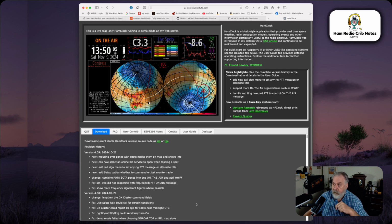And you can find these on the Clear Sky Institute site. They're the ones that build the HamClock app. And that's where downloads are if you're on another platform and you need to download. I'm on the Innovata Quadra and I do auto updates through HamClock itself. And it'll usually display a red mark up in the corner.